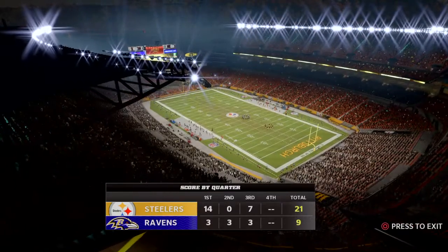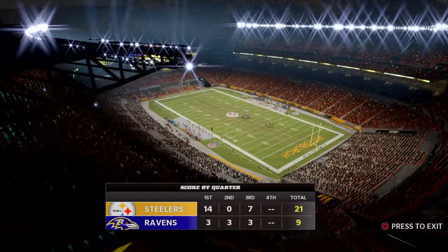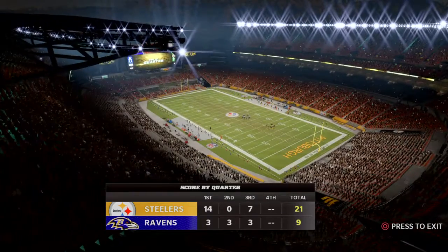Going to get to the line to run another play. So we will switch ends as the 3rd quarter has come to a close.